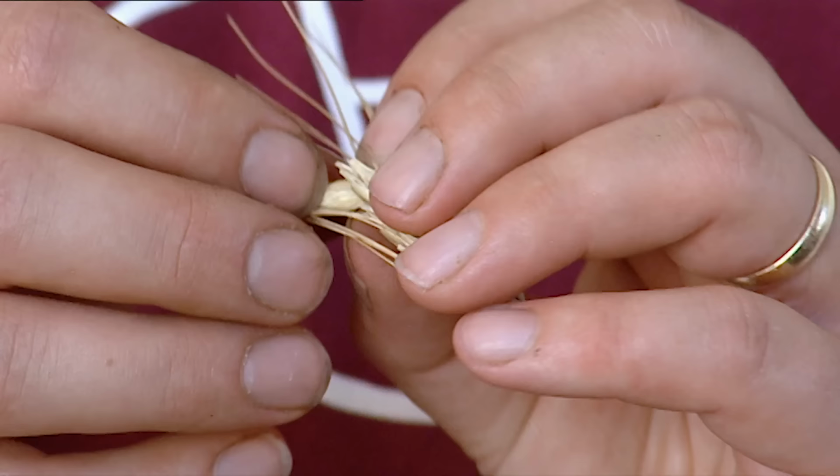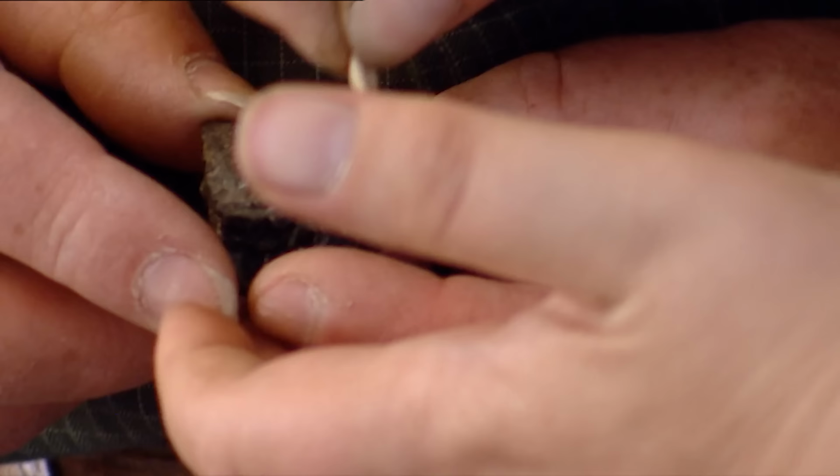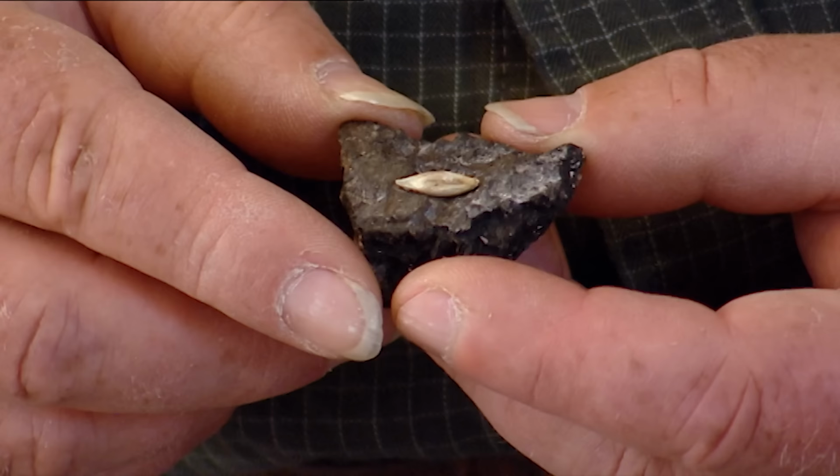Yes, and in fact, we know from one of the pots, there's a mark on the pot that seems to be a grain. Oh, yeah. Very distinctive oval shape in there. Let's stick it in. There we go. Yeah, that's it. Works. But things don't stop there.